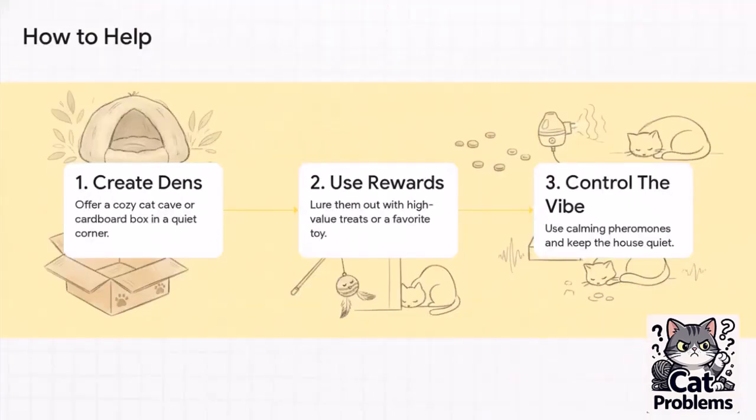So what does that look like in the real world? First, give them better options. If they're hiding under the bed, maybe put a cozy cat cave or even just a cardboard box in a quiet corner. Respect their need for a den. Second, use good old-fashioned bribery. Gently toss some of their favorite treats near their spot or see if you can tempt them with a wand toy. And third, try to make the whole house feel calmer. Things like calming pheromone diffusers can work wonders, and just keeping the noise down helps a lot.